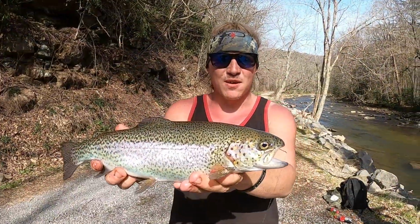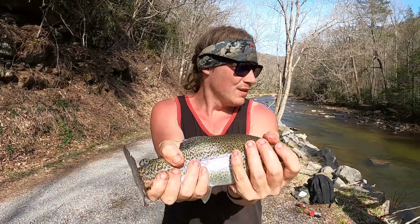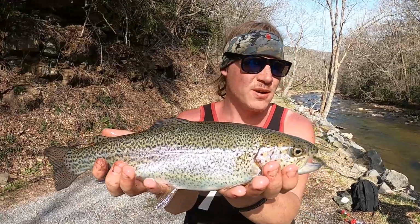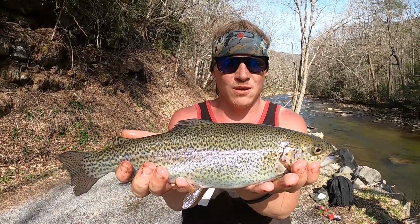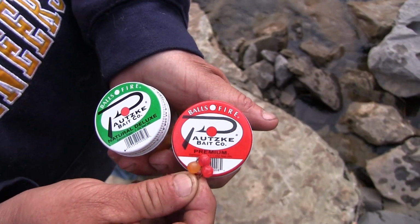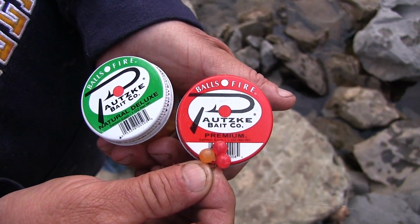Got this pretty little rainbow right here off the cliff. I should have been probably standing down there next to the creek, but I stood up here on the cliff, threw it by him a few times, and he finally grabbed her. You know, when I'm at home, I got this little combination I call the strawberry shortcake, 2 premiums and a natural. It doesn't matter if I'm at home in the panhandle or now on the Cranberry, I'm still crushing them on the strawberry shortcake. Just 2 premiums and 1 natural. Let's give it a shot.